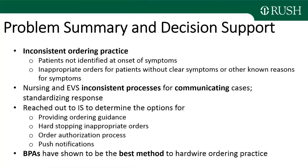So our problem summary and decision statement. Inconsistent ordering practice was one of our big opportunities. We didn't always have patients that were identified at their onset of symptoms. So again, there's the potential that the patient isn't being treated early on in their course of disease, and also the potential for transmission to other patients. We also have inappropriate orders for patients without clear symptoms or patients that have other known reasons for their symptoms. Nursing and EVS have inconsistent processes for communicating C. difficile cases, which leads to a lack of standardization in their response.